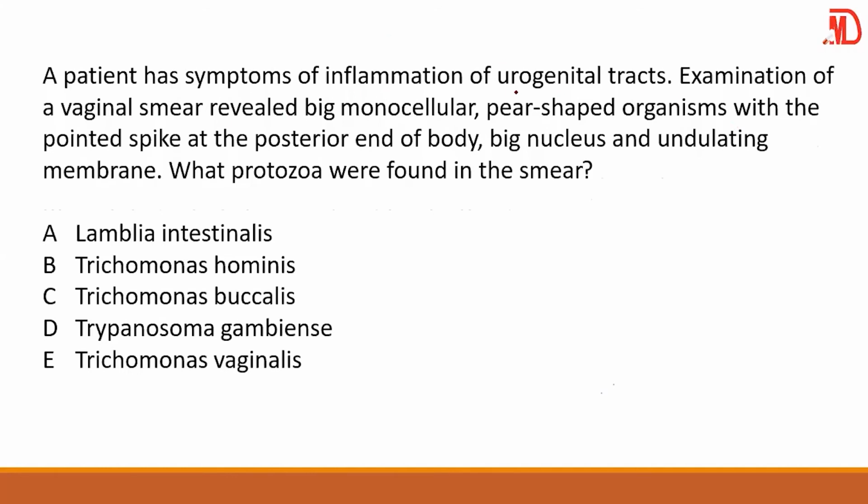A patient has symptoms of inflammation of the urogenital tract. Examination of the vaginal smear revealed a monocellular, pear-shaped organism with a pointed spike at the posterior end, a big nucleus, and an undulating membrane. What protozoa is being described here? This is Trichomonas vaginalis, and it is one of the major causes of vaginitis in women. Please take note of that.